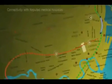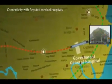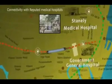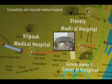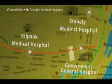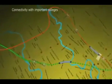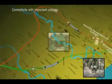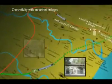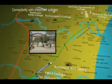The metro rail will cover all the important locations and passenger hubs like hospitals and medical colleges, the Government General Hospital, Stanley Medical Hospital, Kilpauk Medical Hospital and the proposed multi-super speciality hospital at Government Estate, apart from reputed private hospitals. The metro also will cover in its route other important schools like St. George's School and colleges like Kannika Parameshwari and Bharati Women's College at Mannadi, Pachayappa's College, SIET College, Nandanam Arts College, YMCA College for Physical Education, Kandasamy Naidu College, Verammal College and many more.